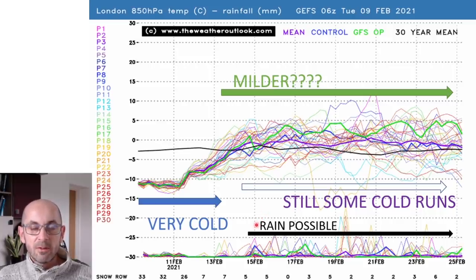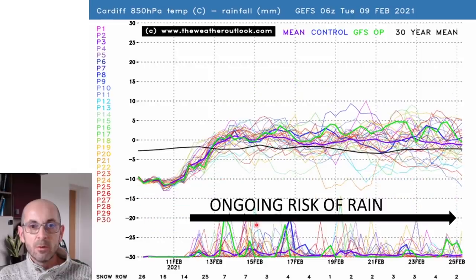So to see if that's the case, let's just jump across to Cardiff in the west, because that's where it's going to feel the Atlantic before eastern parts of the United Kingdom do. And indeed, the upper air temperature profile is quite similar, so I won't dwell on it. But we can see with precipitation, there are more rain spikes appearing on this plot than there were on the London one. So it suggests a wetter picture. And that's what we would expect as the Atlantic begins to push in. It has more influence on western parts of the UK than eastern parts.